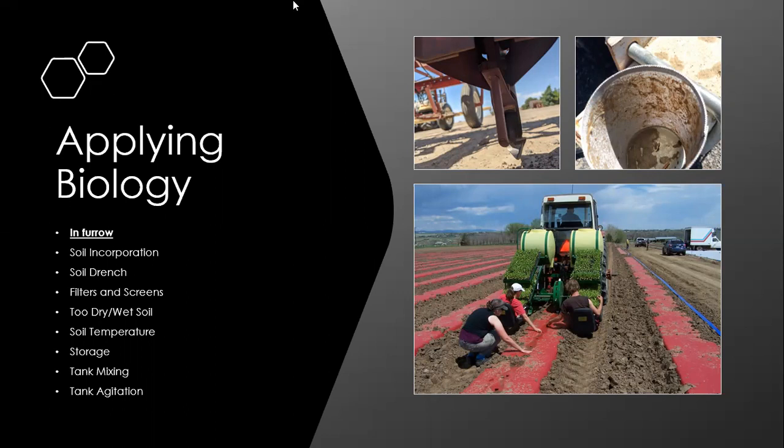You can see one grower has now fitted all of his equipment to do his biological applications in furrow, because he's seen the importance and the benefit of doing that. If we can't do in-furrow, then soil spray, light incorporation, or a soil drench, and a lot we need to pay attention to that we'll talk a little bit about, I think, later. But these are questions we have to ask. How are we going to get that biology into that soil profile?